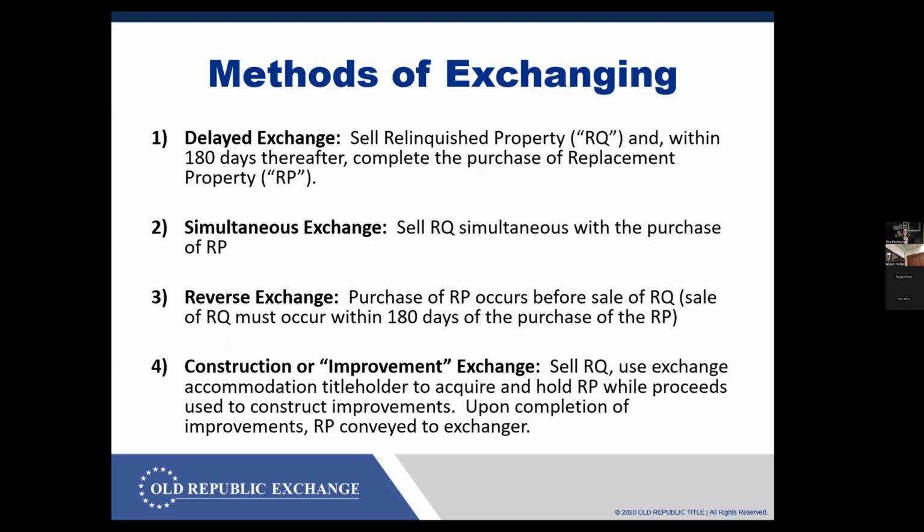This is where you're selling that relinquished property. And again, the QI jumps in, holds title to that replacement property while proceeds are used to construct improvements. Let's say I'm selling a property for $500,000 and I find a fixer-upper that is $250,000. Well, if you remember that equal or greater concept, I have that $250,000 I need to make up. Well, I can use those towards capital improvements, but only under the construct of an improvement exchange.